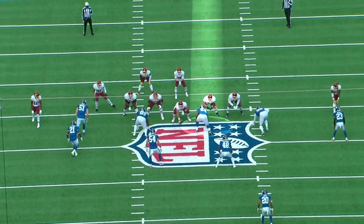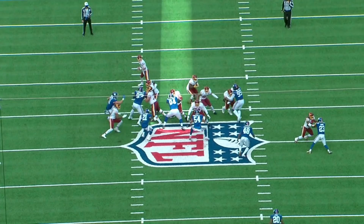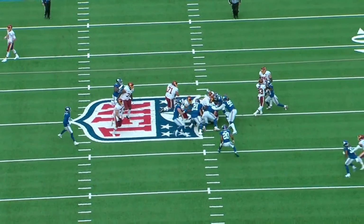Okay, so you're going to see a counter. The guard blocking down has the angle. Tomlinson's able to hold that, stop from being collapsed, and then cross the face of the tackle, and then get in on the tackle.